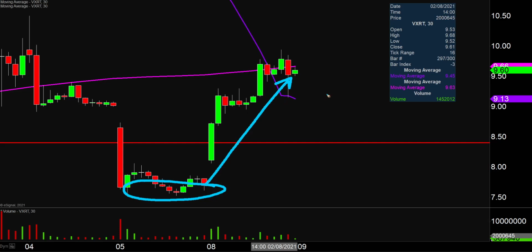Very nice move, but that does lead to the valid question of, is there any sort of true power behind this price movement? Is there any sort of genuine strength, or is this just some sort of knee-jerk reaction, dead cat bounce type move? And I have no idea, but by using charts, we can make answering that question very straightforward.